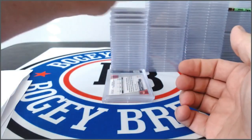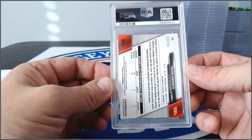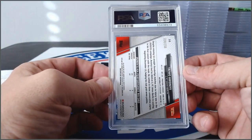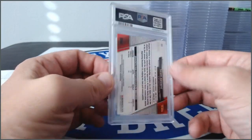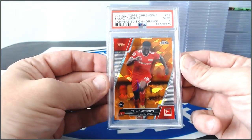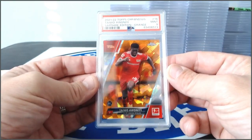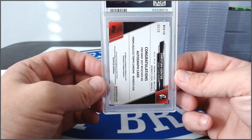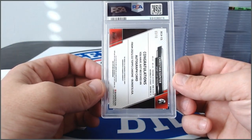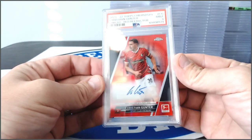Congrats on that. A Taiwo Awoniyi Sapphire Orange. Nope. I guess it's orange. It's to 250. PSA 9. An orange out of Tops to 250. Tell me that's stamped wrong. Okay, and finish it off with a Christian Gunther Red Refractor Auto, 3 of 10. PSA 9 on the gorgeous color match there.